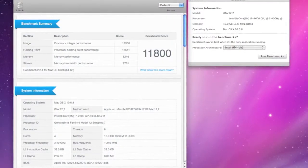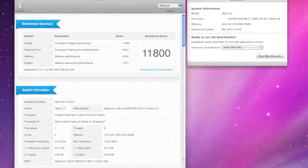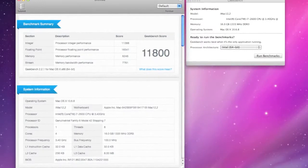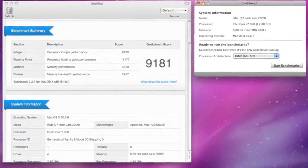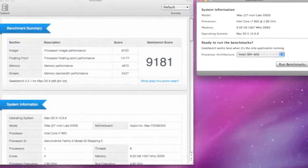Next up is Geekbench, which will give me a better overall look at my system performance. In this test, I scored 11,800, which is a big improvement from the 9,181 I scored on the old iMac.